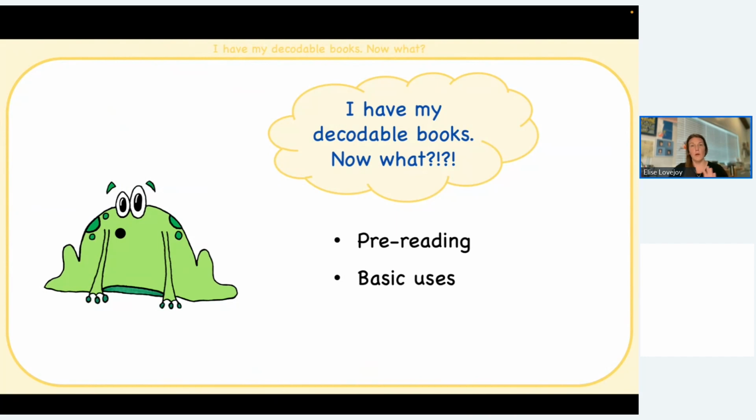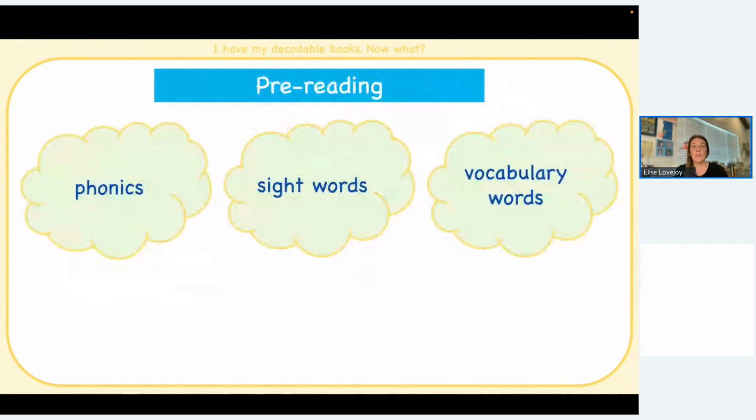We will talk about pre-reading and the basic uses. What I always say about decodable books is there are a couple things you need to do, whether you are just looking at it yourself, preparing it for a small group, or reading even with just your child at home. You need to see what the phonics are in it. Can I use that? Can I talk to my kids about it? Can I use it in a lesson?